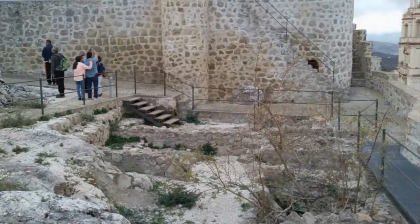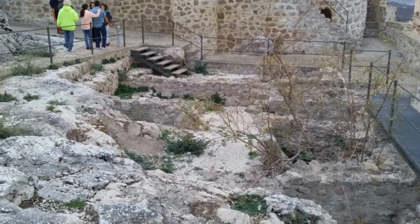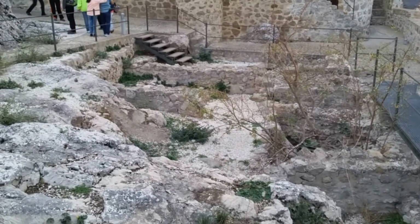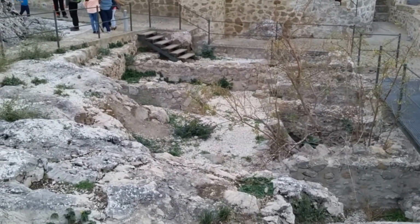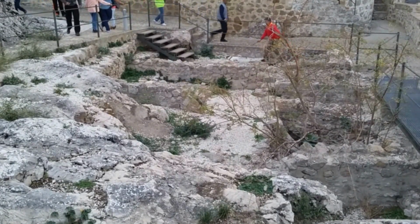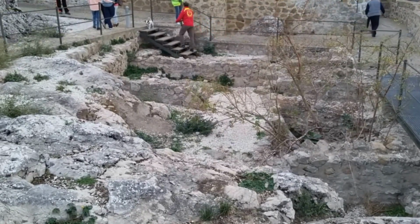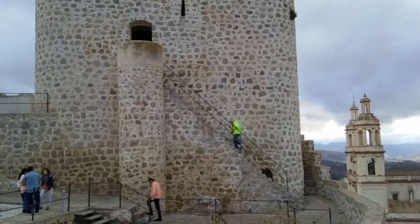This is showing you right here that these are the ruins of what was here before. And then they built that fort over what was here before. The Moors were here, and then when the Christians took over, they built something right over it. Going up to have a picture taken.